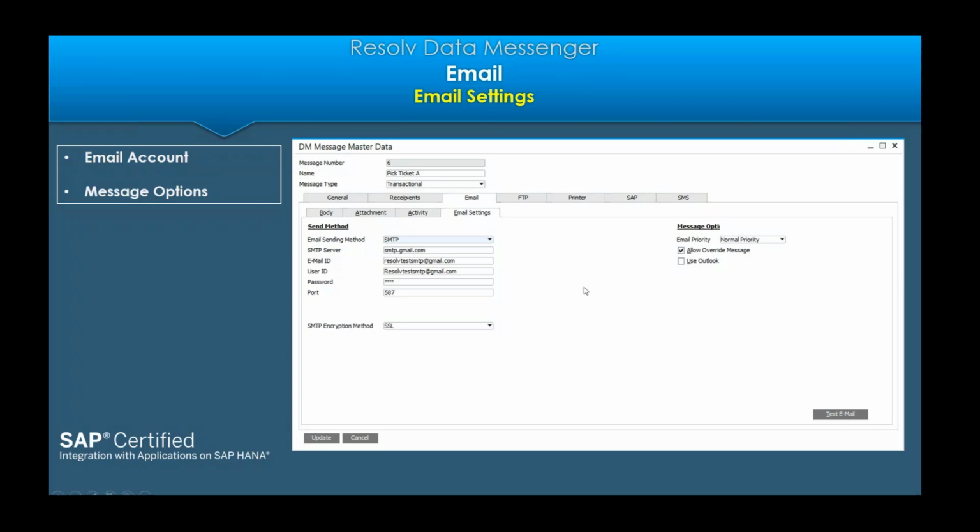You also are allowed to use Outlook, send your priority, and provide the user within Business One that's using Data Messenger the capability to override the default message that we've set up in the system for this document. So if you do want to allow them to override it, put their own notes in there, they can do that.